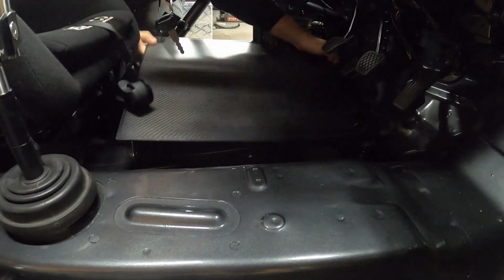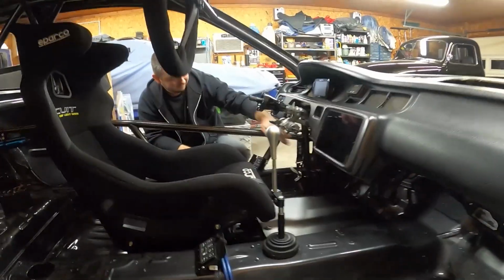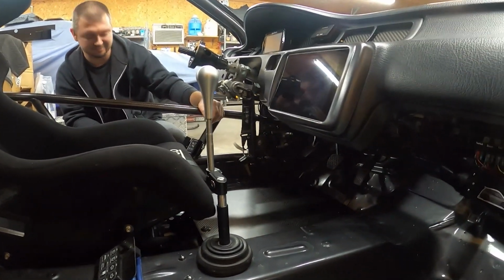So I have a Race Bred heel plate. Do you? Yeah, a Race Bred heel plate, but that's completely custom. Yeah, that's really cool. Right here is a switch just to have backup lights, so if they safety inspect me, I have the backup lights.